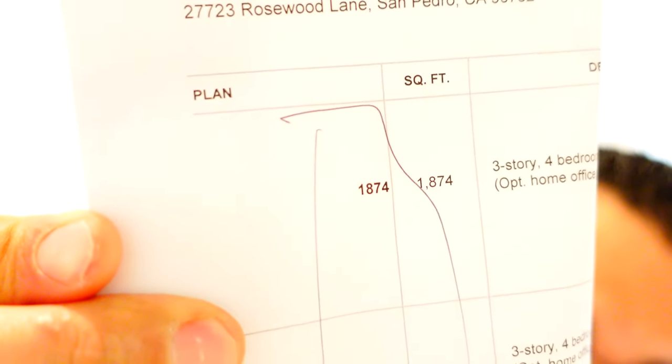Let me double check that, because square feet, 1874. I'm such an idiot. Look at this. The plan, can you see that? The plan is the same as the square footage. Well, now you know. As soon as you walk into the front door, now this is what they mean, okay?